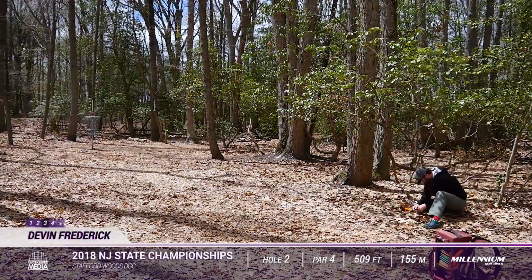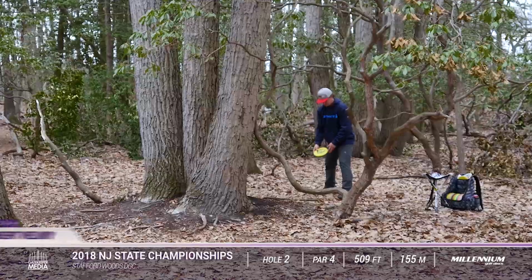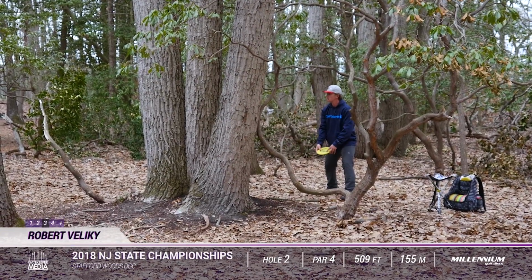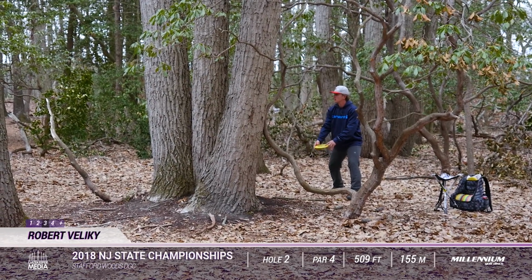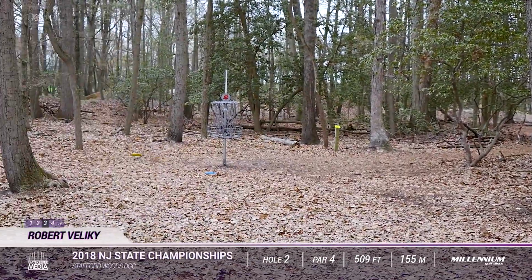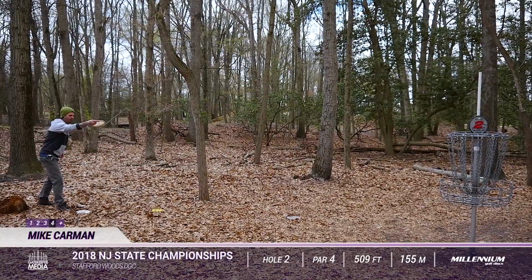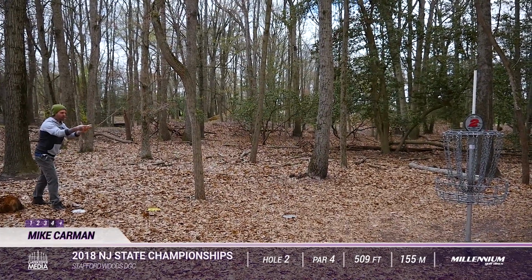Just a little too high. I think he was anticipating having that low shot. Yeah, he just raised it a little bit, but that shows signs that he's feeling it today. And Rob there just off to the right of the basket a little bit. Yeah, a little low again. That's 2 putts in a row.